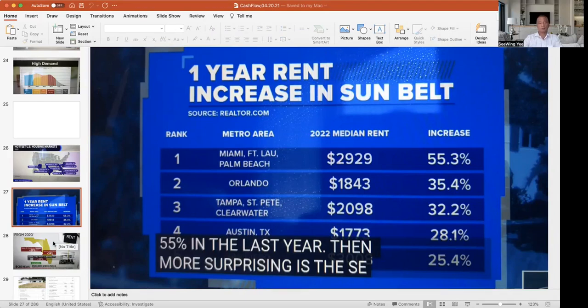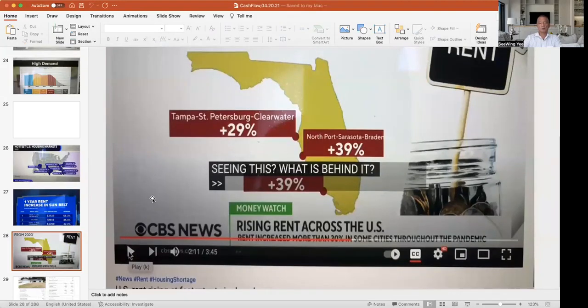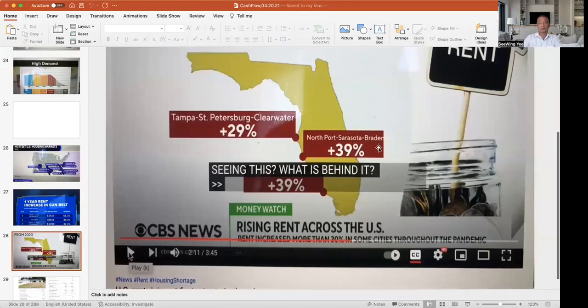With the escalation of prices going on, historic price increases everywhere in the country, and especially in the fast rising market in Florida, it's important for the rent to catch up with the rising appreciation. Therefore, you can achieve the cash flow that you want when you create your real estate portfolio. All right. This next slide tells you the rental rises in many areas of Florida, which is a very good sign, right?